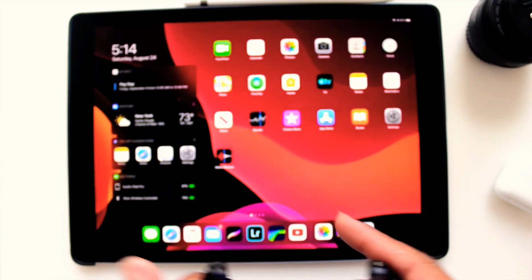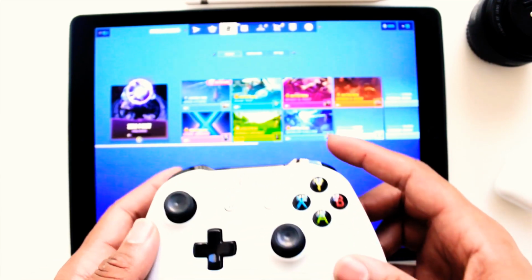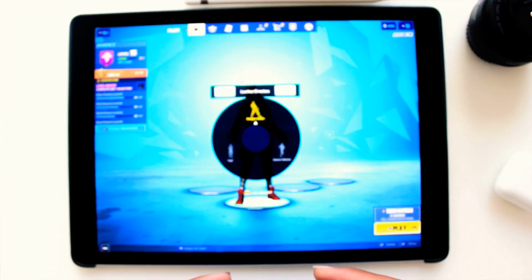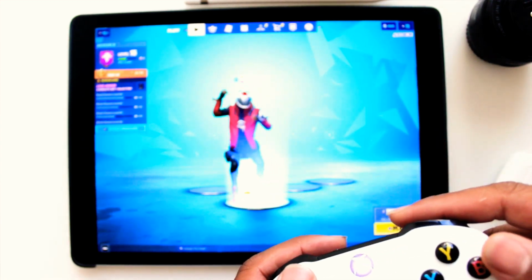But we're gonna fire up Fortnite. Downloading. Ooh, I got some items, guys. As I hit the bumpers, it does channel through as it's supposed to. I hit the triggers, I can go ahead and get a little dance going, all with the controller. It's so smooth, it's so responsive, and I can't wait until the full iPadOS. Maybe we may get more features with the controller.